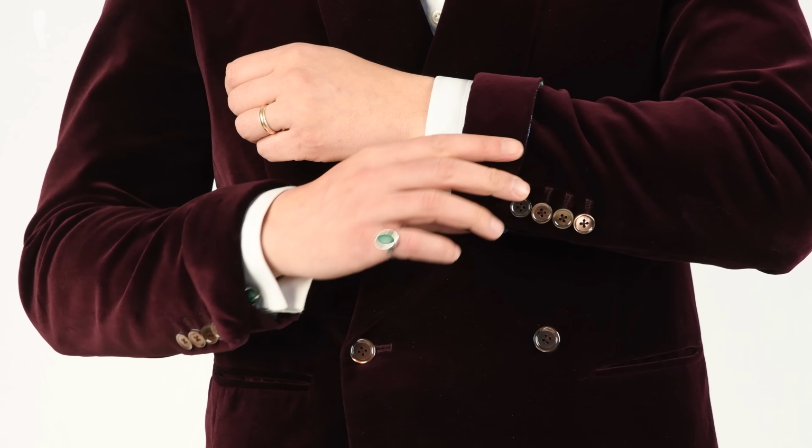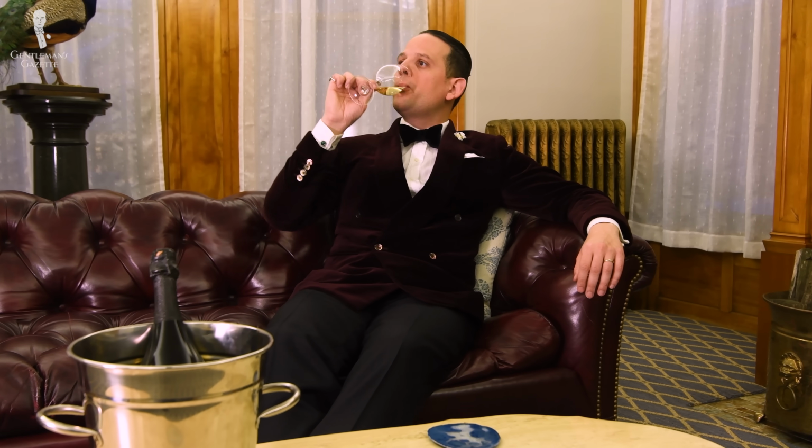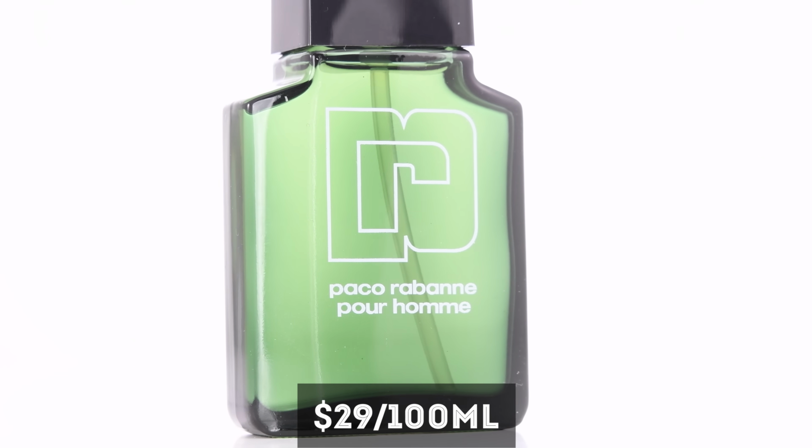Because of that, I'd associate it with maybe a velvet dinner jacket or something, but even then, it was too much for my nose, and I would just give it a 1 out of 5. The team, on the other hand, rated it as a 3 out of 5. If you want to go for it, pair it with sumptuous fabrics such as silk or brocade or velvet, and then you can wear it maybe during the colder months of the year. Priced at $29 for 100 milliliters.